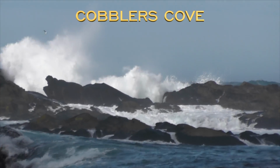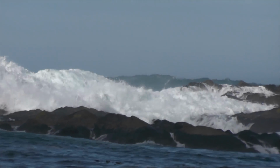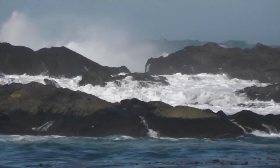Even after the winds dropped, whilst in the small anchorage called Koblers Cove, we were only protected from the colossal energy in these waves by the rocky entrance breaking their momentum.